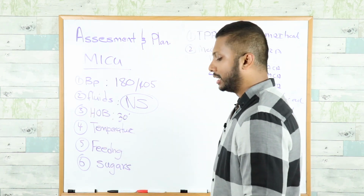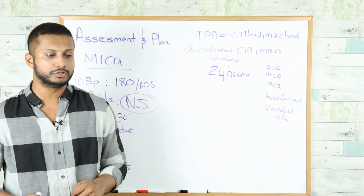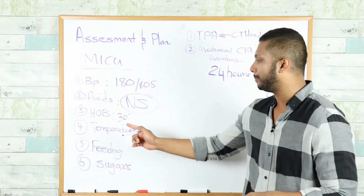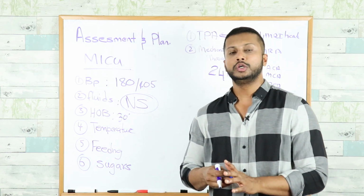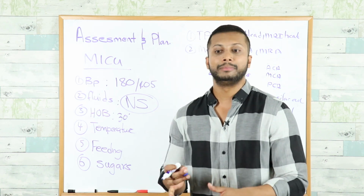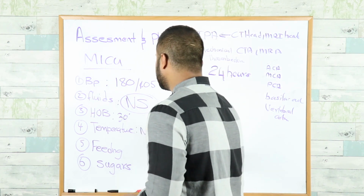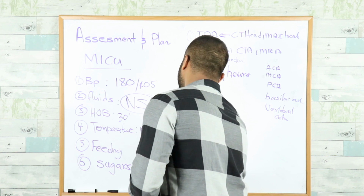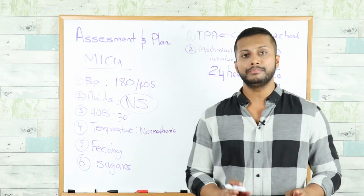Fine. Number four, temperature. Is fever good in a person who's had a stroke? Absolutely not. Fever is terrible. Hypothermia is bad too, but you want to prevent the person from having fever. If the patient has a fever, you would look for the reason why the patient is having a fever. Maybe it's an infection, maybe it's medication related. However, you want to maintain this patient as normothermic as possible. Give him Tylenol, give him whatever he needs, but we want to maintain him normothermic.